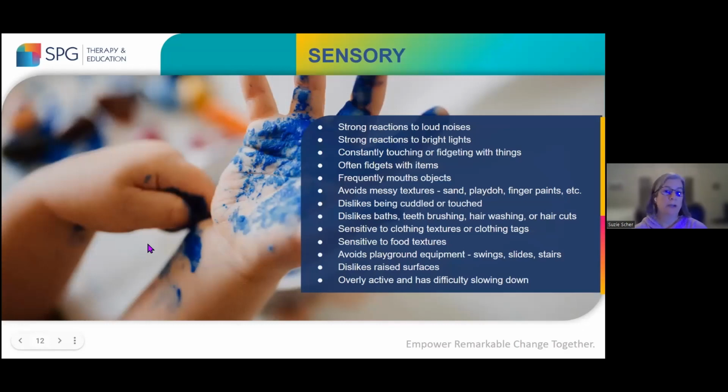Some children with sensory processing challenges will avoid messy textures. And we're talking about typically more extreme. I think we all have some sensitivities in these areas, but really an OT can help you figure out if it's beyond just, oh, they just don't really like sand, but is it a total meltdown, or are they avoiding multiple textures, Play-Doh, finger paint, glue, having their hands wet at all, things like that. An OT can help you figure out what's within the realm of typical versus maybe something that needs to be addressed.